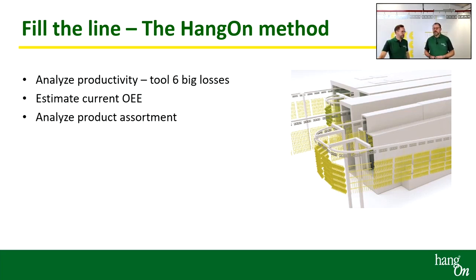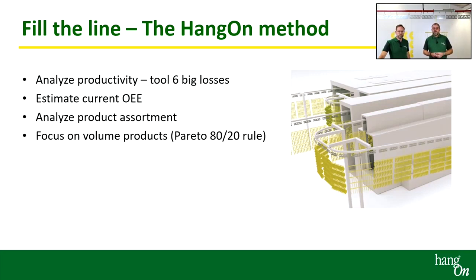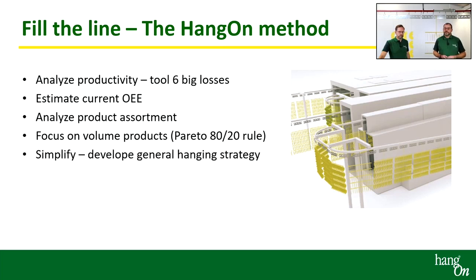Analyze your product assortment. Have a look and try to group the products into different kinds of groups: small items, middle-sized items, bigger items. Then we believe that you should use the old Pareto 80-20 rule. Focus on the volume products first, because there you will benefit most. Simplify. Develop some kind of general hanging strategy. If you decide to go for a frame system, you can use different tools in a frame to hang a lot of different types of objects in it.